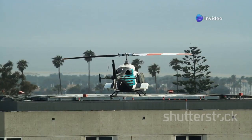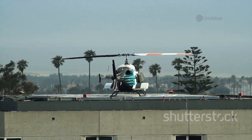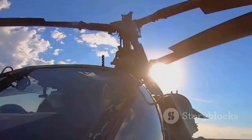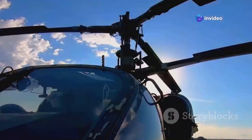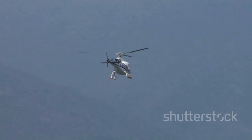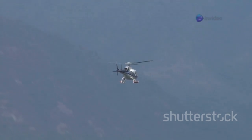The NOTAR, or no-tail rotor system, takes a completely different approach. Instead of a traditional tail rotor, it uses a unique method to counteract torque. It uses a fan inside the tail boom to create a high-pressure airflow. This airflow is then directed through slots in the tail boom to produce the necessary anti-torque force. This airflow interacts with the main rotor's downwash, creating a Coanda effect that provides anti-torque force. This innovative approach eliminates the need for an external tail rotor.